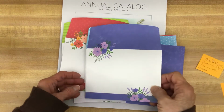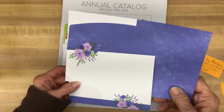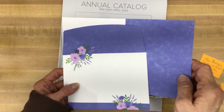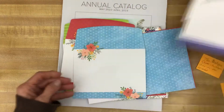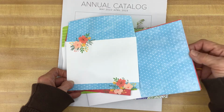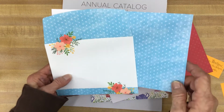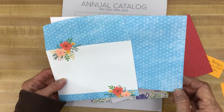So the next one is this really pretty color called Orchid Oasis. It's sort of a bluish lavender. And then we have Tahitian Tide, which reminded me of Tempting Turquoise, only I think this is a bit brighter than the Tempting Turquoise.